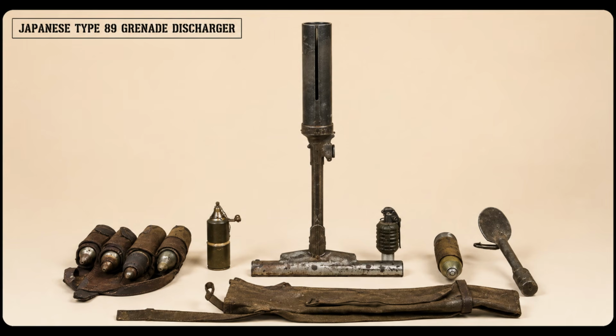Next, we have the weapon of the opening of this video, and it earns its place here on merit, not just infamy. Weighing under 5 kilograms, the Type 89 could fire either a dedicated 50mm mortar bomb out to around 670 meters or the standard infantry hand grenade for shorter ranges, giving a single squad-level weapon two distinct roles. It was standard issue down to the platoon level across the Japanese army for the entire war. The knee-breaking myth aside, it was one of the most widely used and genuinely effective close support weapons any infantry force fielded in this conflict.